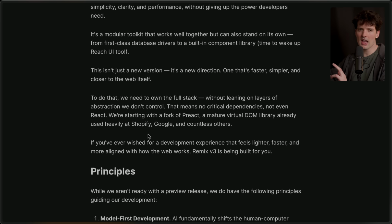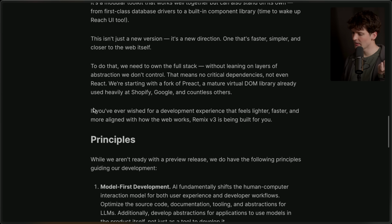They want everything to be owned by this one piece. If you ever wish for a development experience that feels lighter, faster, and more aligned with how the web actually works, Remix v3 is going to be built for you. This is another one of the things that I think Remix did really well. If you've ever seen one of Ryan Florence's talks, you understand.